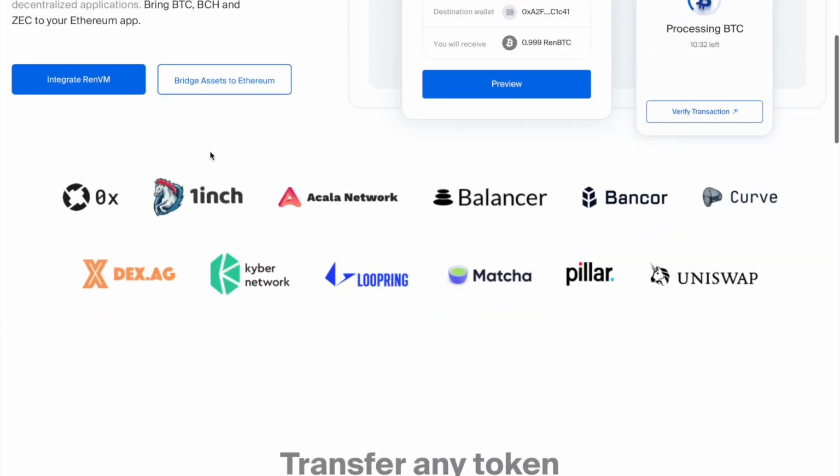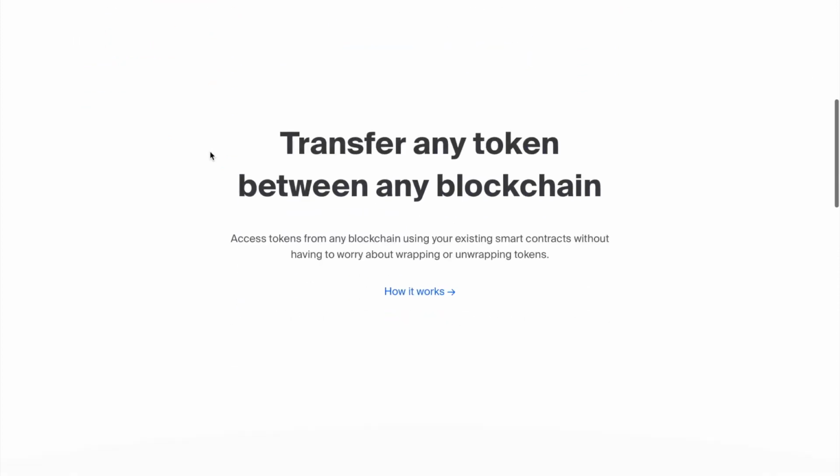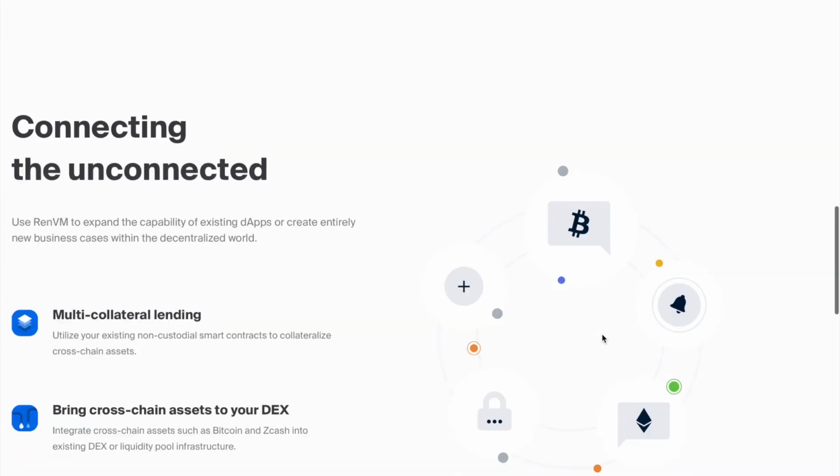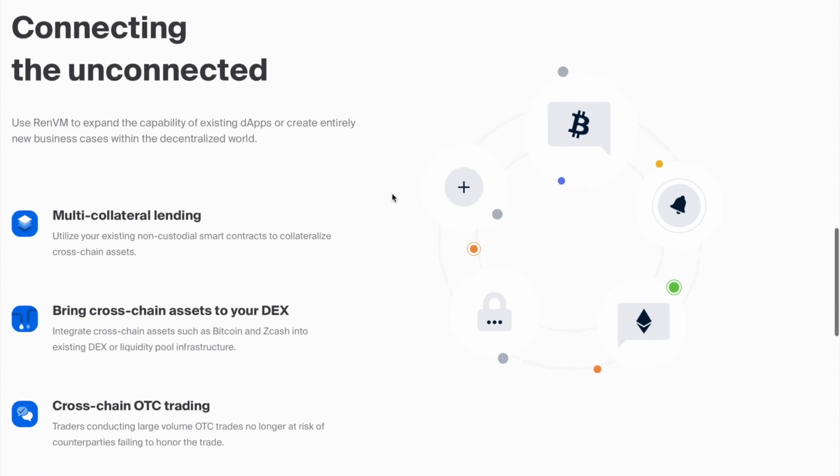Now, they talk about their liquidity, and what they can offer to certain blockchains, right? 100 times faster than atomic swaps. Security for large volume trades. This is exactly what I was talking to you about. Integrates into existing infrastructure. Once again, like I mentioned, composable with DeFi. No cross-chain counterparty risk. Those are some huge accomplishments right there.